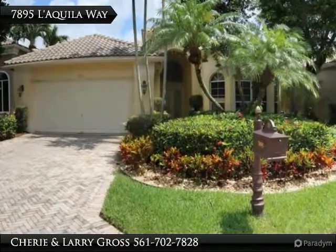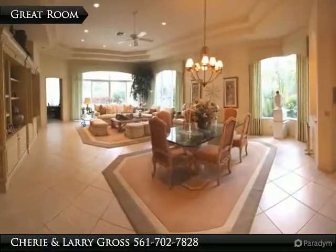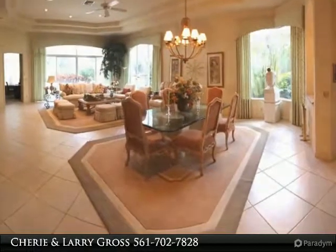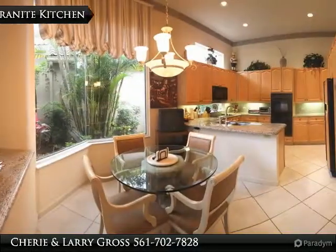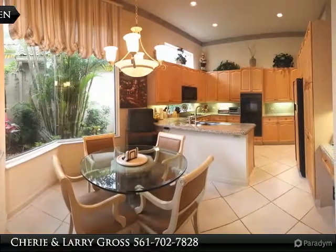This 3-bedroom, 3-bathroom home, plus office, with 3,148 square feet under air has an open floor plan. Enter this lovely home through double glass front doors to a fabulous great room with ceramic tile on a diagonal, tiered high-volume ceilings, designer window treatments, and a built-in hardwood entertainment unit.